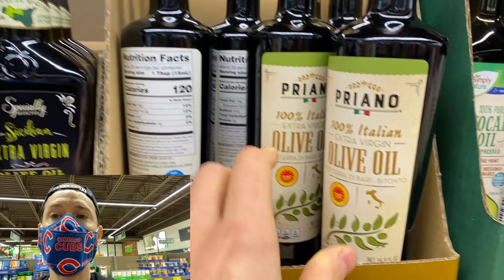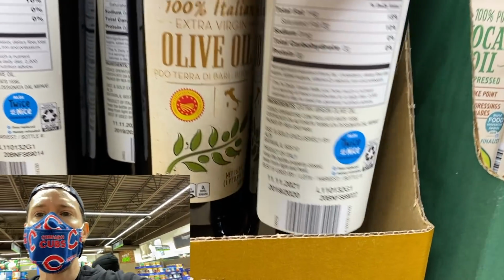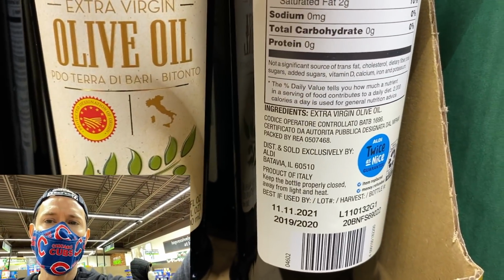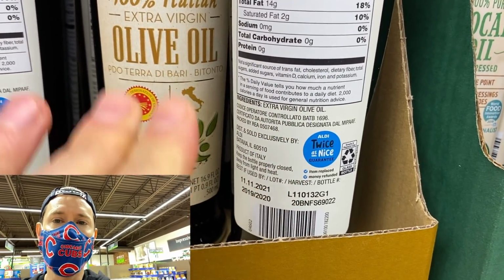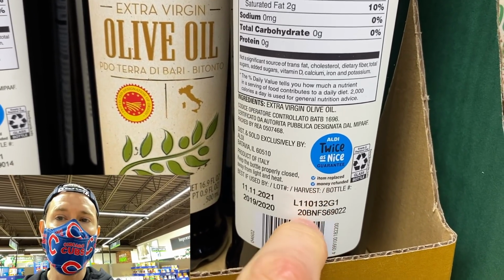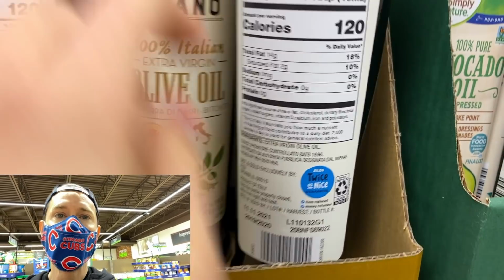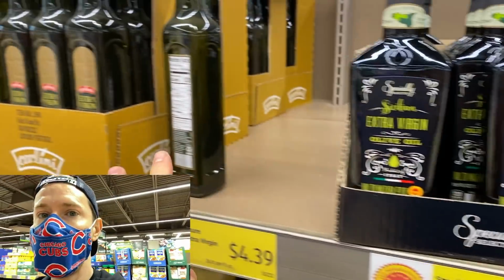But this one looks actually pretty decent because it's 100% Italian-sourced olive oil, and it actually is produced there using Italian olives. So while I can't find necessarily the quality of this per se in terms of is it rancid, is it super high quality, they do have all of the certificates on there. So this looks pretty good. The Sicilian looks pretty good too. That one I would stay away from.